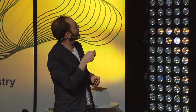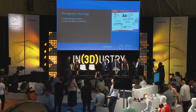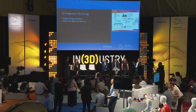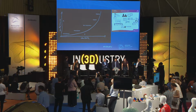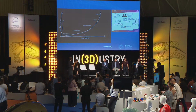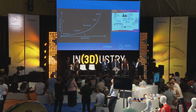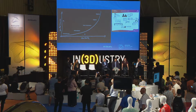So this, funny enough, only covers the first 2 points that I've been mentioning, integrated design and delivery and market-ready digital manufacturing. So what about the other 2 things, which are kind of where we are going now with the development? That's prototyping technologies and the emergence of multi-property composites. I drew this graph on the plane. It's a bit rough, but I think it tells the story of where we are at the moment.